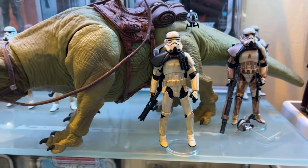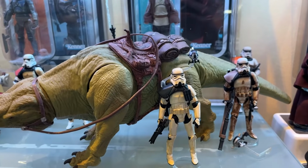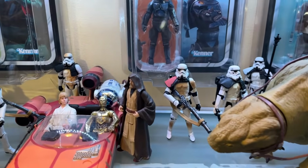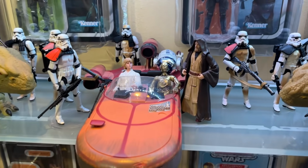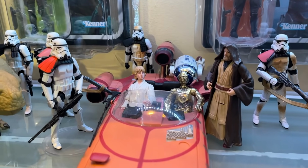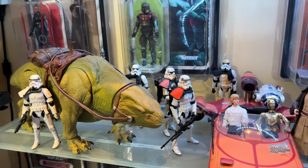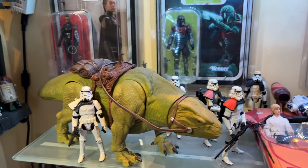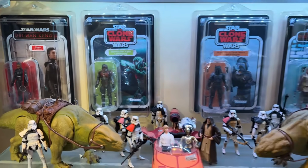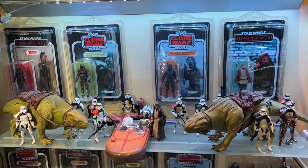And there's one from the Lost Line over here that was also a vintage collection release that's got that droid hanging over his shoulder, which is a neat one. There's a Dewback. There's some more Sand Troopers there on the back. And then here's that vintage collection land speeder with Luke and 3PO and Ben. R2 laying on the back like he did in the movie. And then, of course, some more Sand Troopers. And another Dewback over here on the side to complement it. And, of course, there's some more vintage collection figures there in the back. But you can see it's a nice little display from that movie.